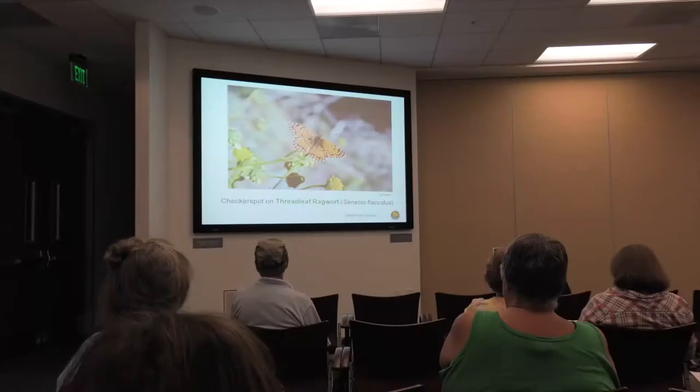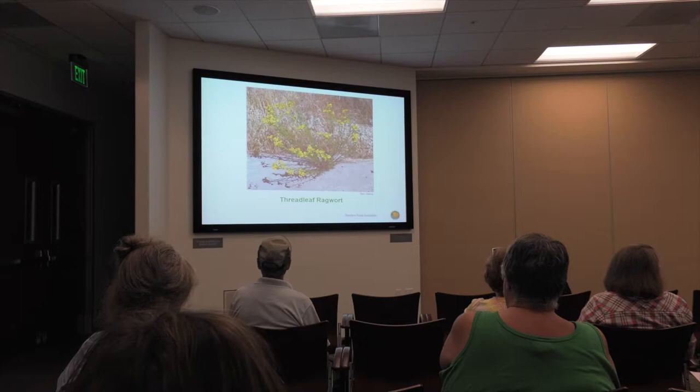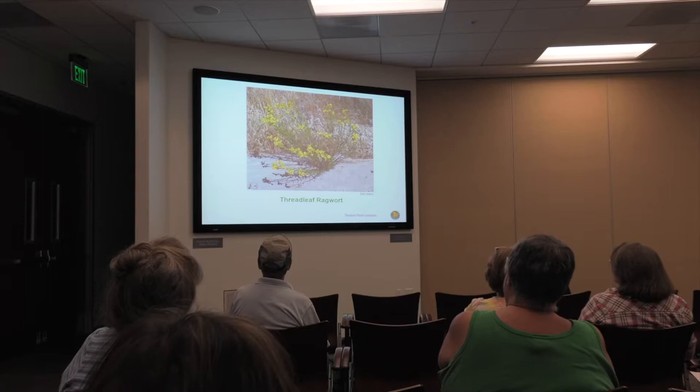All right, the next plant is threadleaf ragwort. This is an early blooming plant, and it's important for all kinds of pollinators that come out in the early spring. Okay, I know this says weeds behind it in the picture, but if you just look at that, you can see how you can sort of put it next to a rock and it would be beautiful.